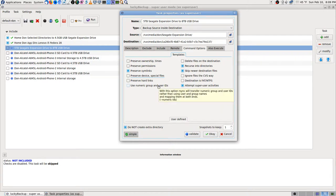Let's see what it says, though. With this option, rsync will transfer numeric group and user IDs rather than using user and group names. I'd rather have user and group names because I can't remember what those numbers mean. Okay, and besides that, it wouldn't work with NTFS. The actual username would make more sense to the NTFS file system. Even root would be better than all those Linux numeric codes.